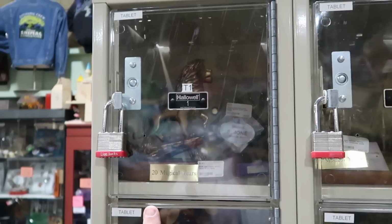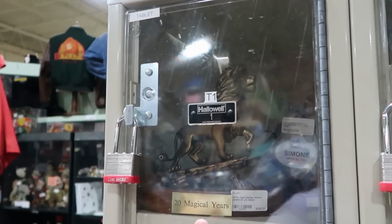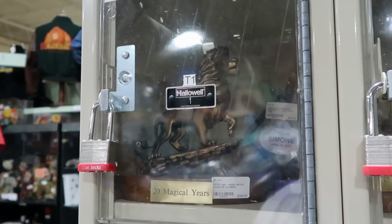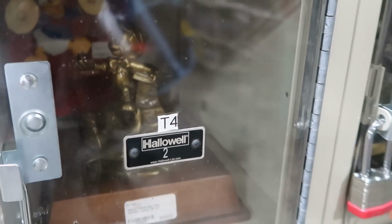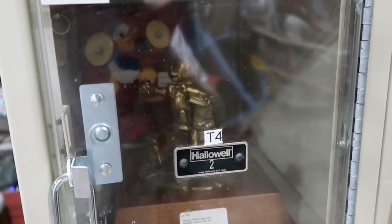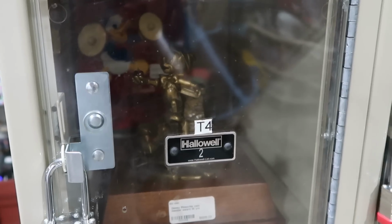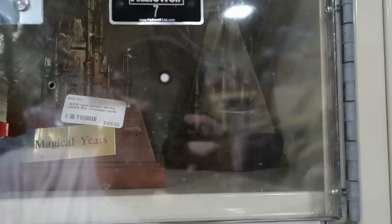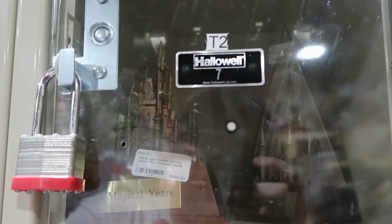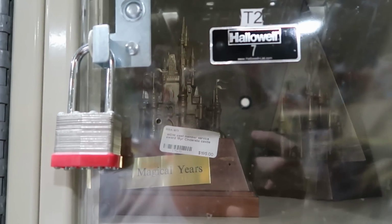In these little lockers, they have a lot of cast member awards. This one has Simba on it, celebrating 20 magical years, $395. Then right underneath, I do want to get this in the proper lighting, there's Pinocchio for 35 years of employment at Walt Disney World, $695 for that one. And they do have a couple other offerings here. This one, let's see here, 15 magical years with Cinderella Castle, $195.